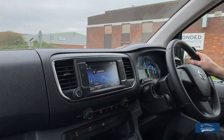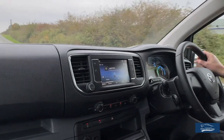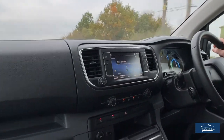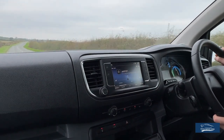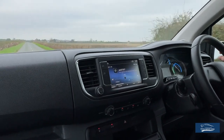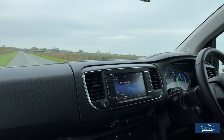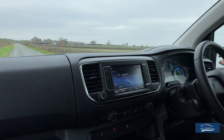Welcome to our road test of our 2021 71 plate Toyota Proace Icon EV. Now this is the first of what will be many, I hope, of our EV conversions. First one we've ever had, and I have to say I'm very impressed with it. It drives superbly, lovely and smooth, obviously all automatic. A great comfortable drive, this, really nice.